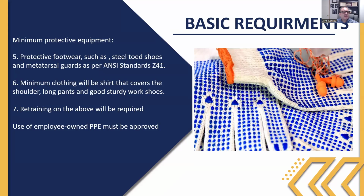Basic requirements: minimum protective equipment, protective footwear such as steel-toed shoes and guards as per ANSI standard Z41. Minimum clothing will be a shirt that covers the shoulder, long pants, and good sturdy work shoes. Now you have to remember, if you're doing hot work, you have to have full sleeves. There are different requirements, but these are the minimums. Retraining on the above will be required.